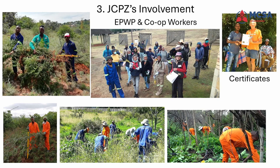So there would be the EPWP, Extended Public Works Program workers, and the co-op workers, and they would have a contract of a week, 2 weeks, a month, and with luck 3 months, and then they would be out of a job again. So what we did with them, if it was a big group, we divided them into groups of 5, and we would find a leader. And then the leader would have to do the recording of the plants pulled out that day. And then he or she would have to be in charge of the tools.